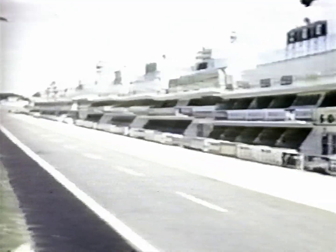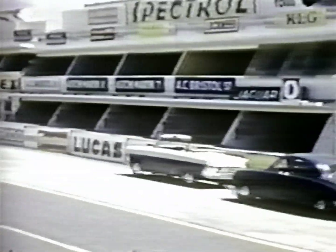Practice time allowed the American drivers to familiarize themselves with the French race course, part of which is used as everyday roads.